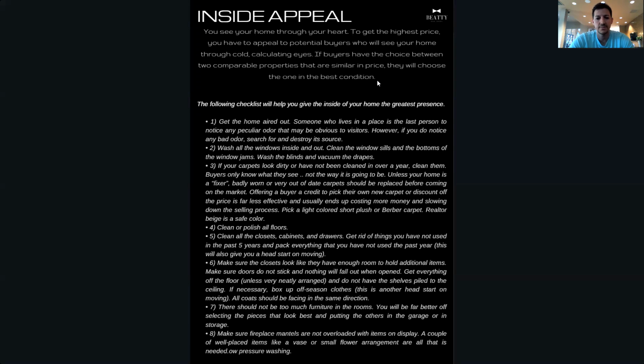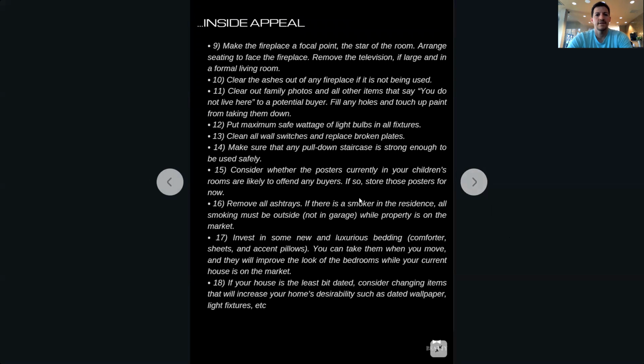Make sure fireplace mantles are not overloaded with items. Again, you don't want Christmas items everywhere. Actually, Christmas items are all right, I like Christmas items, but you don't want a bunch of family pictures, dead flowers, and vases. Make the fireplace a focal point, the star of the room. Arrange seating to face the fireplace.